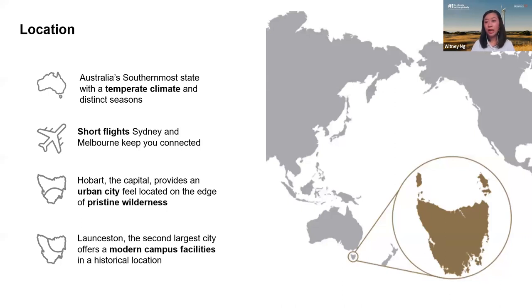So for today's course, we are going to focus on Bachelor of Pharmacy with Honours. So the course is actually available in all the three campuses in Tasmania. So we have Hobart, which is on the south side of Tasmania, and we also have Launceston campus and also Cradle Coast campus. So the course would be exactly the same, running in three different locations.